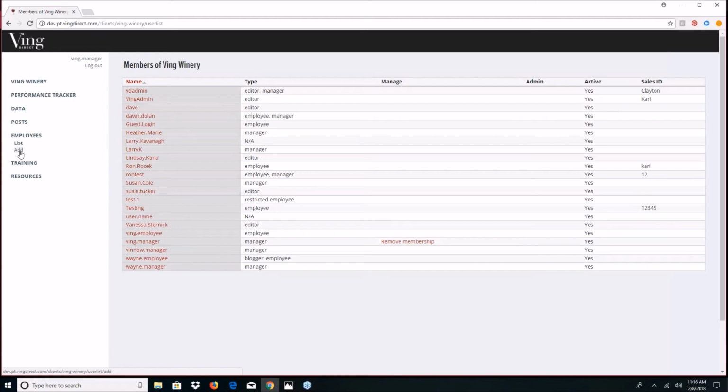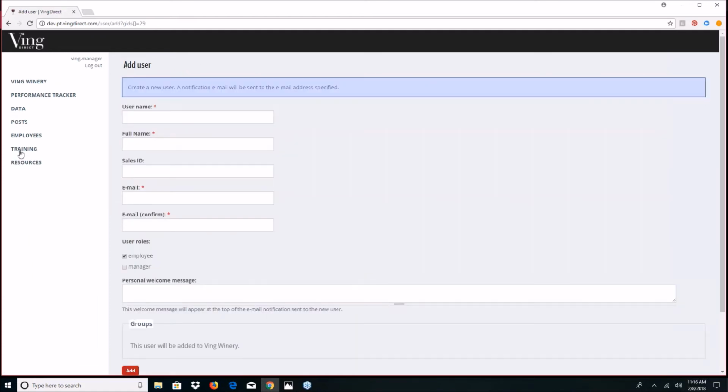So I'm going to go ahead and show you really quick, if you're not familiar, how to add employees. So you're simply going to click on the add drop down. We recommend for the usernames keeping it uniform. I like capital first name dot capital last name. And the reason for the uniformity is simply to help you remember. If your tasting room associate forgets their username, you can let them know it's their first name, last name with capital at the beginning. Full name. You do not need to put sales ID in. Even if you have a performance tracker, you do not need to put sales ID in because that is already pulled from your point of sale.